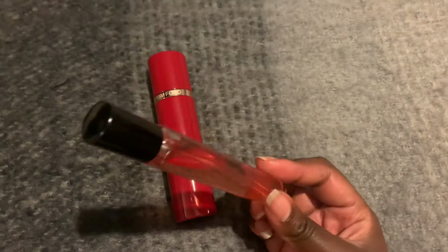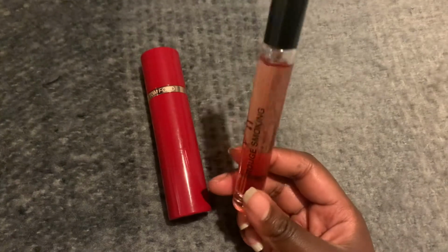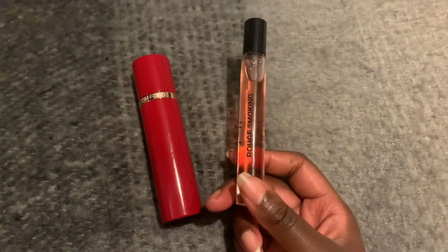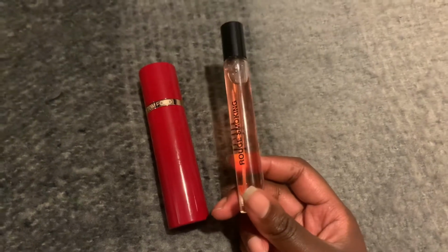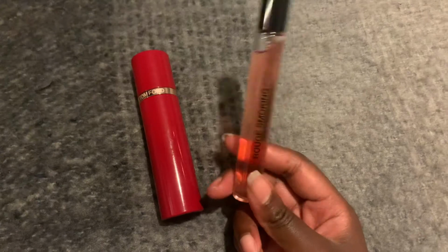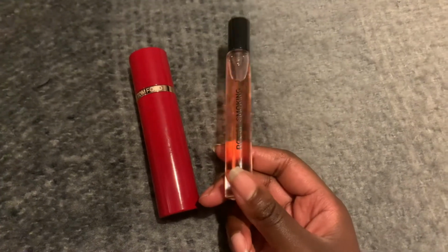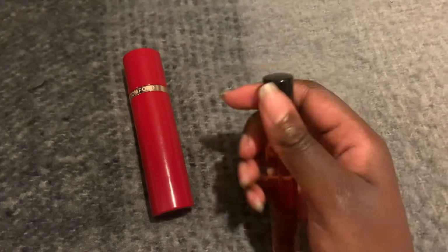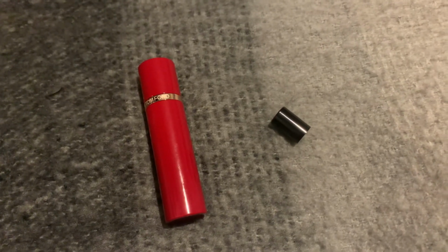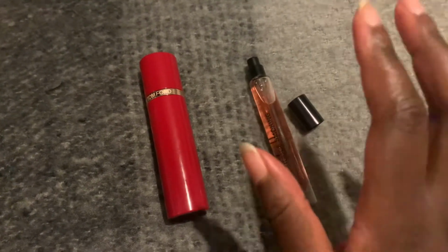So the top notes are cherry, pink pepper, bergamot. The middle is black vanilla husk. Ooh, just saw that now. Okay, heliotrope, orange blossom. In the base, guys, you will get your tonka bean, cashmere wood, white musk, ambroxan, labdanum, and violet. This was also a love at first sniff.